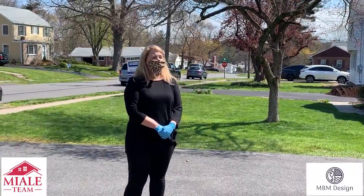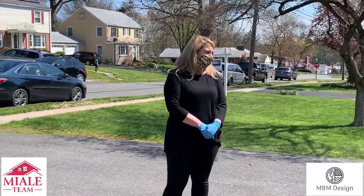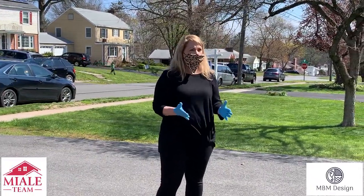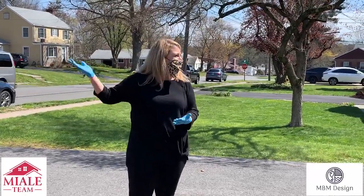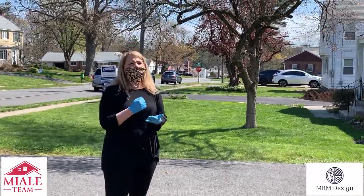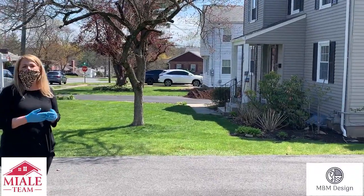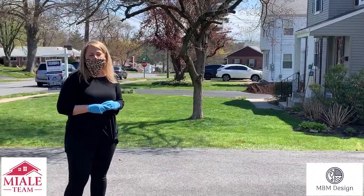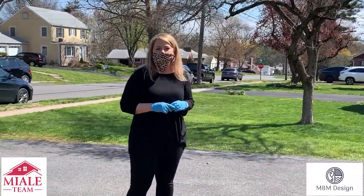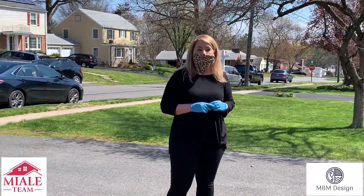Yeah, so again, just such a perfect location. It's so conveniently located to everything. Beautiful neighborhood, as you can tell. I heard some kids on the street. I think it's a great starter home for anybody or someone who's downsizing. It's, again, the classic 3-bedroom, 1.5 bath, and it is on the market for $279,000 on a quarter acre.